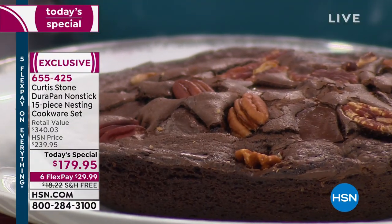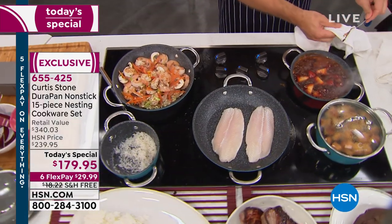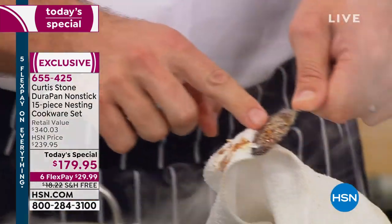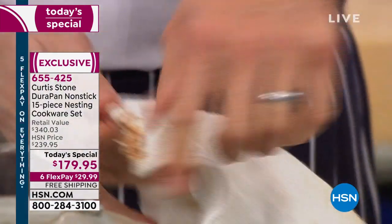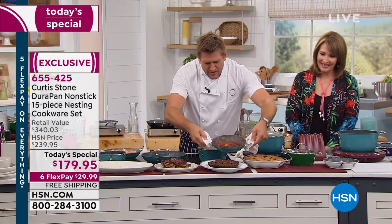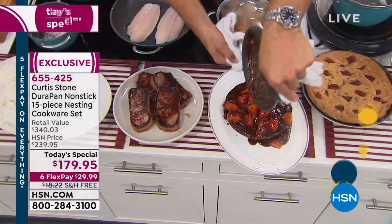I made that caramel sauce before, which, by the way, I showed you my spoon. Have a look at this. Look at how even it is. The towel, and it's stuck to the towel. This is the same thing that's in the pan. So let me show you the cleanup on the DuraPan. Let's pour out that caramel sauce. Oh, my goodness.